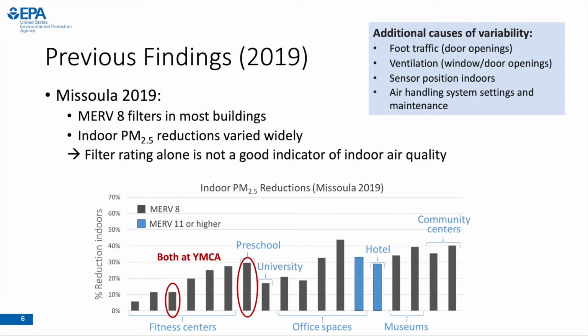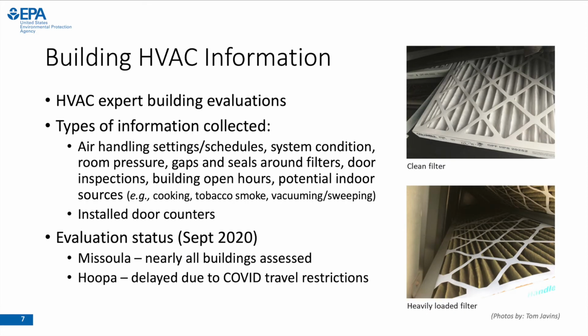For example, a sensor placed in a lobby may pick up more outdoor air from door openings compared to a sensor placed in a more interior room. And there are many factors regarding the building's air handling system and maintenance that may have an impact. To improve our understanding of what factors influence indoor reduction across buildings, for this year's study, we brought in an HVAC expert to assess buildings.